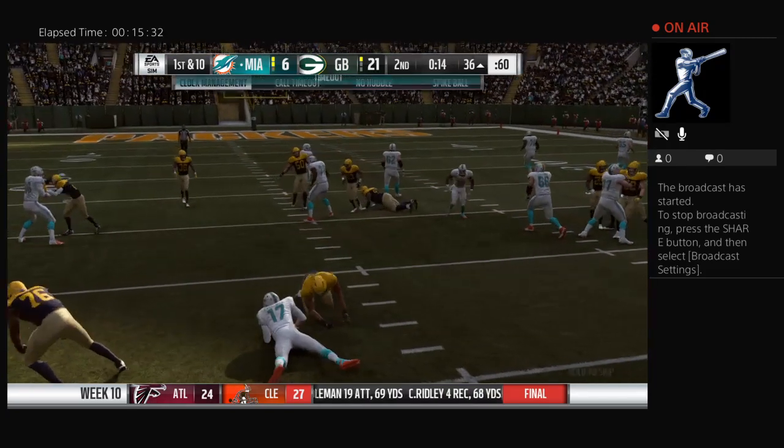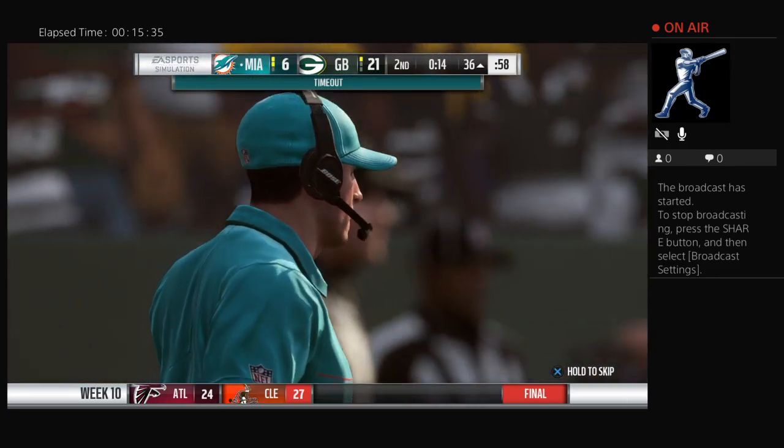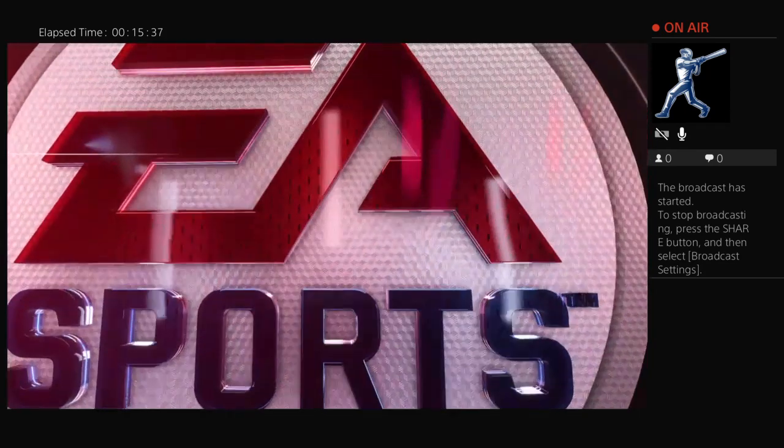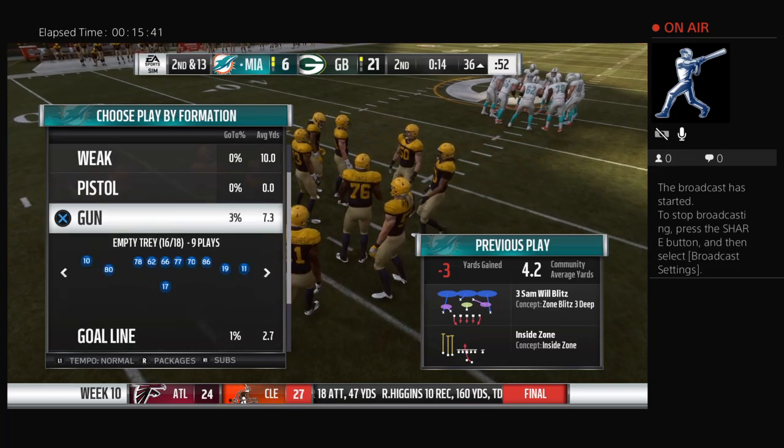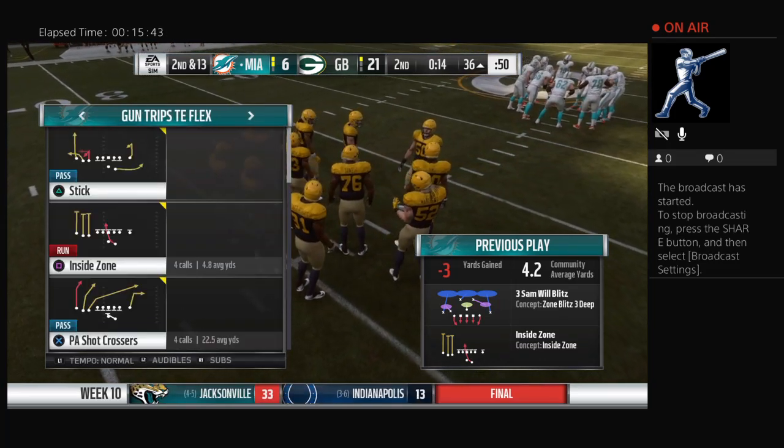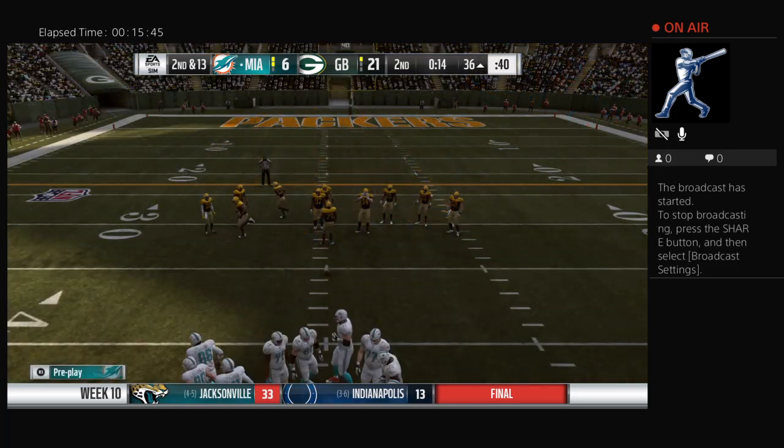And that play went nowhere. Losing yardage. It'll be back at the 36. Now whistles come in. We're going to get a timeout here by the offense, as they'll stop it with 14 seconds to go in this first half.